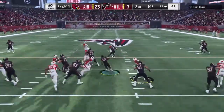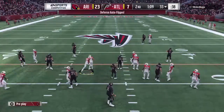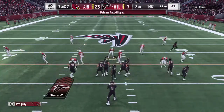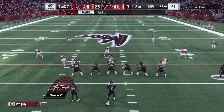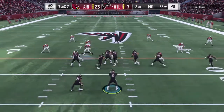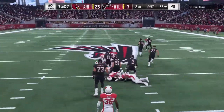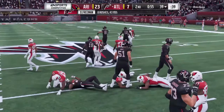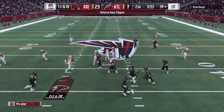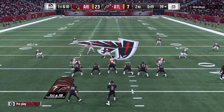On second down, Freeman, and able to stay on his feet past the 30 to about the 33-yard line. 8 yards on the ground there, and now they're looking at a 3rd and 2. On third down, Devontae Freeman, and he's got the first before he's brought down at the 39-yard line. It's a pickup of 6 and good enough to move the chains.